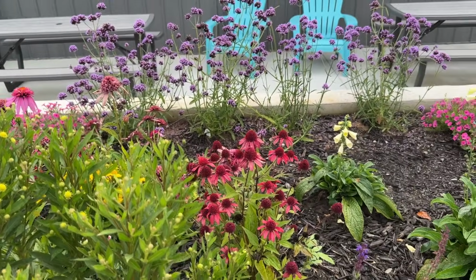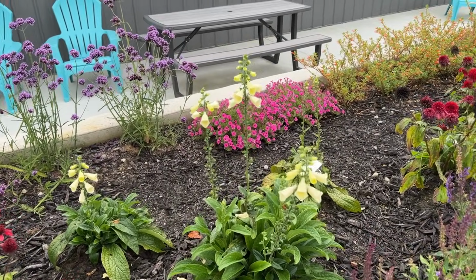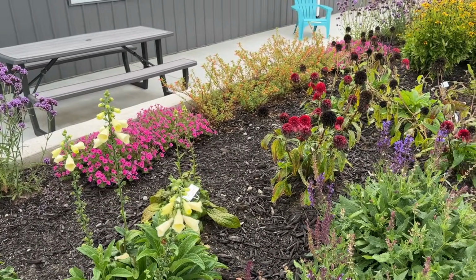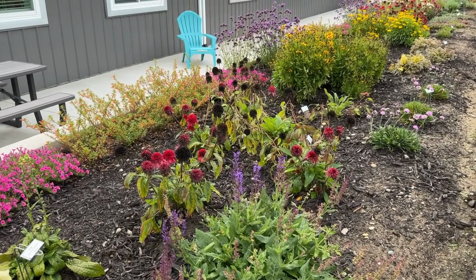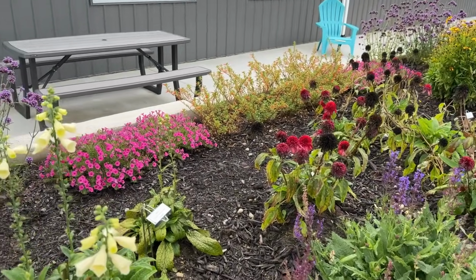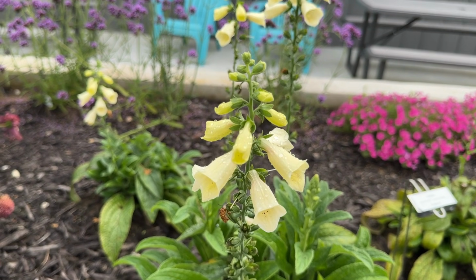This garden is a pollinator or a butterfly focused garden. I would say the majority of the plants in here are something that our pollinators and butterflies are going to really love. We've got the Arctic Fox Lemon Cream Digitalis or Foxglove.